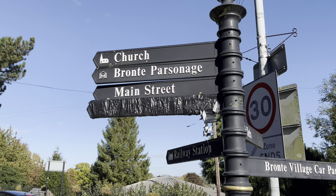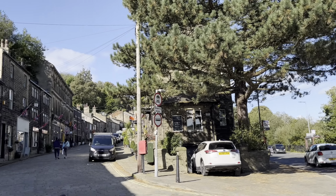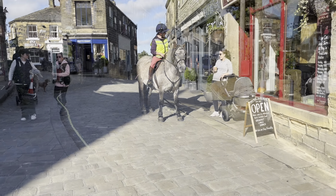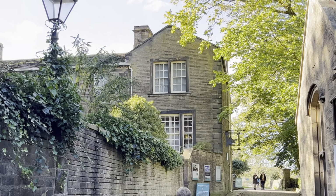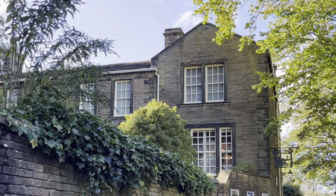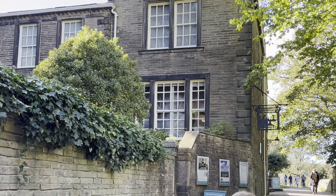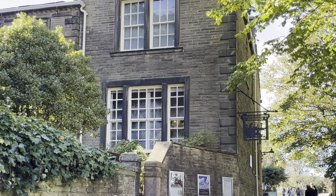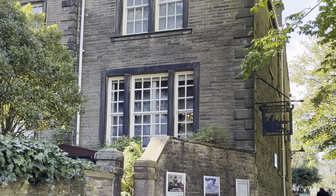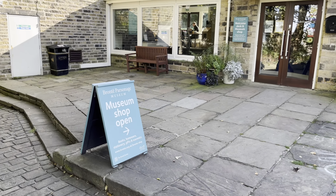Then we're going to go back up the main street now and have a look at Bronte Parsonage, which is the old home of the Bronte Sisters. Yeah, so on the left up here is the house the Bronte Sisters actually grew up in. They were born in Thornton, I think, but spent their life growing up at this house and wrote their literature here. They do guided tours, so you can book those if you want to. And there's also a museum and a gift shop.